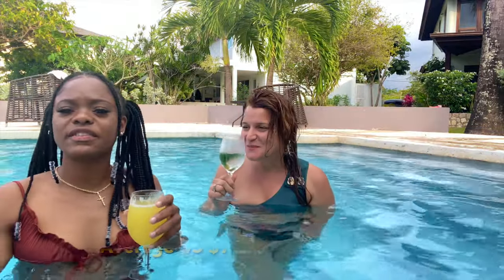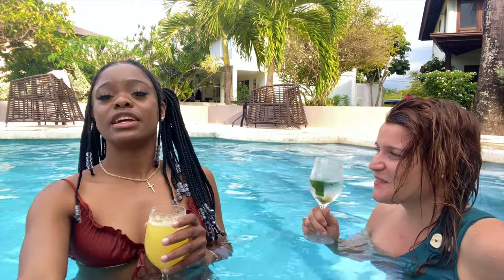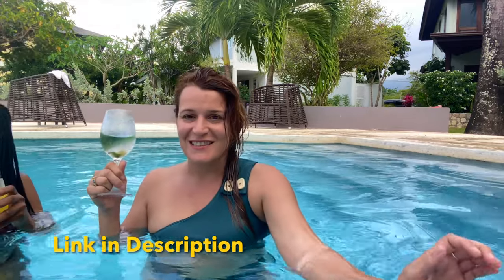Okay guys, so the cost of TIKAL averaged $700 per night, but it varies depending on the season, and it sleeps up to 8 guests. So if you're sleeping here with a group of 8 people, you can split the cost. There's a supermarket 5 minutes away from here. Come here, you will have a great time. It's wonderful, it's gorgeous, and you will love it.